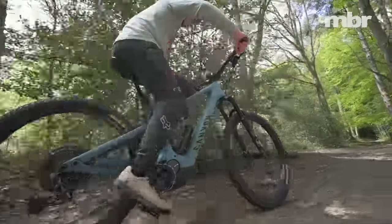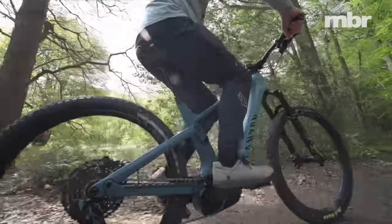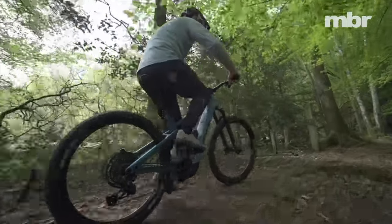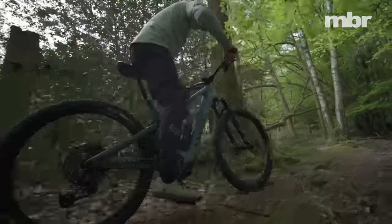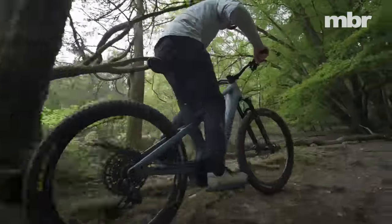Both bikes have got really good ride characteristics though. But if you want to save weight, the CFR bike's super light. This bike's just over 20 kilos. This one's just over 23. If you want to save weight, you could put the smaller battery in. That's 800 grams difference or something. It's close, it's nearly a kilo.